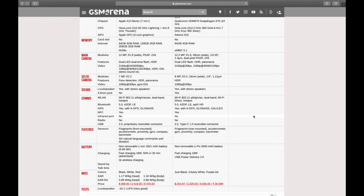The selfie camera on the iPhone SE 2020 is a 7 megapixel f2.2 camera with face detection, HDR, and panorama, and shoots video at 1080p at 30 FPS. It has a gyro inside of it. And the Google Pixel 3a, which I think is a little bit superior of a front-facing camera, comes in at 8 megapixels, f2.0, 24mm wide, has HDR, and also has video recording capability at 1080p at 30 FPS.